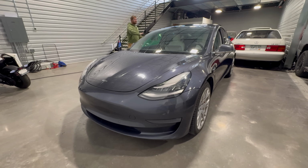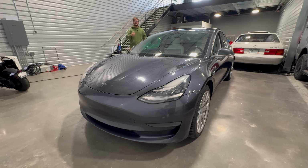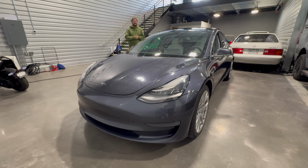So let's run through the test on this car. I'll share the results with you right now, and then we'll talk about how I've used the car and my recommendations for preserving your battery pack for as long as possible.